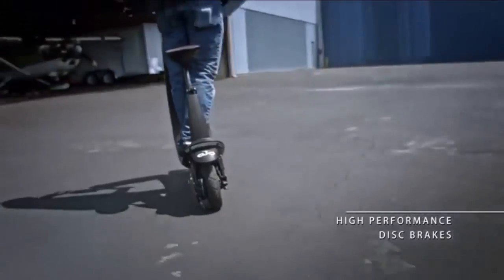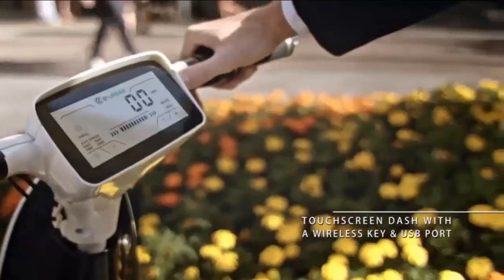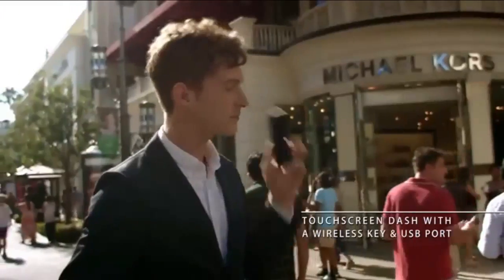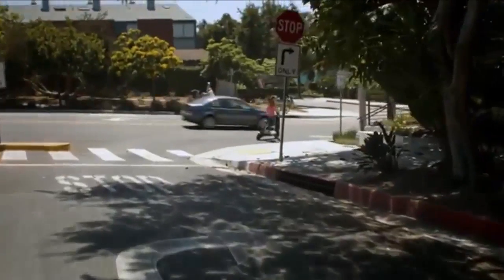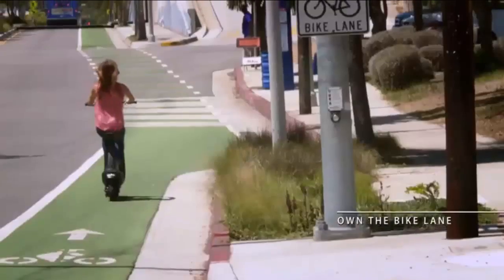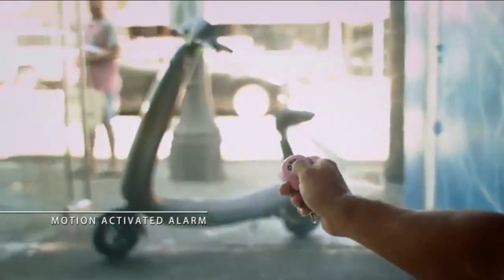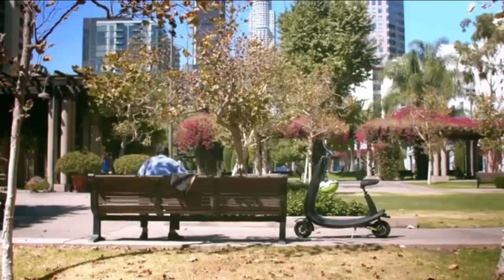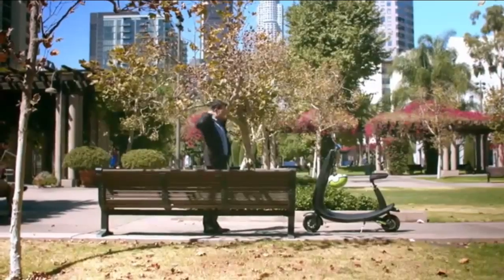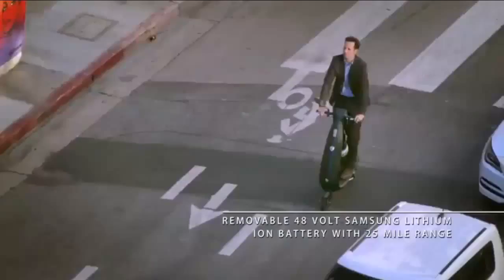It's got powerful disc brakes. The Ojo is a blast to ride, and even lets you know when somebody is trying to get a hold of you. Bike lanes are popping up everywhere, and you'll own them. Whether the road is straight or hilly, the Hyper Gear motor can handle anything. Running errands? There's a motion-activated alarm. The Ojo comes equipped with lots of goodies, including an onboard charger and removable battery.